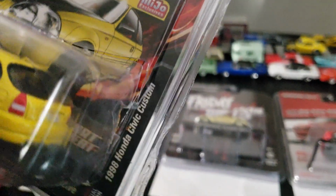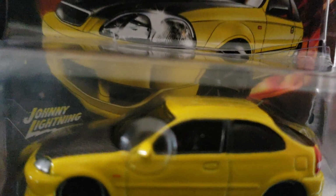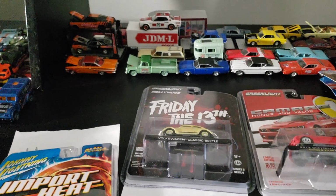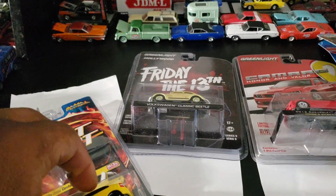And I got this, a 98 Honda Civic custom. It's supposed to be a Type R. I guess you have to see where the steering wheel is. Can't see it through the blister. If the steering wheel is on the left, it's just a regular Honda Civic. If the steering wheel is on the right, it is a Type R.